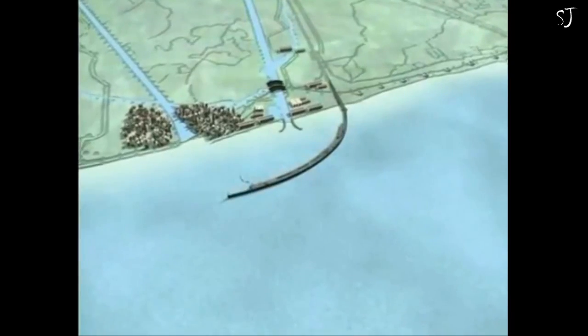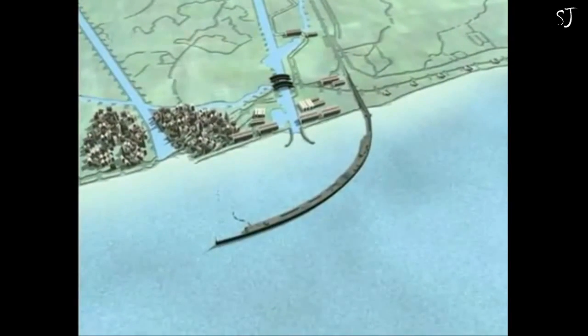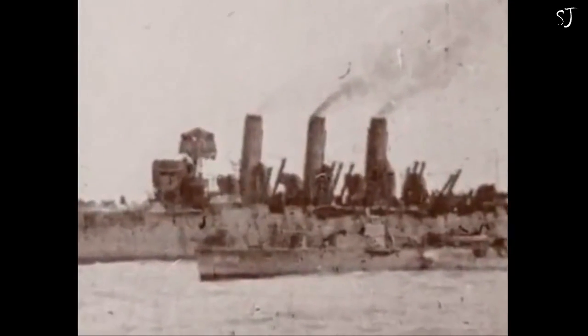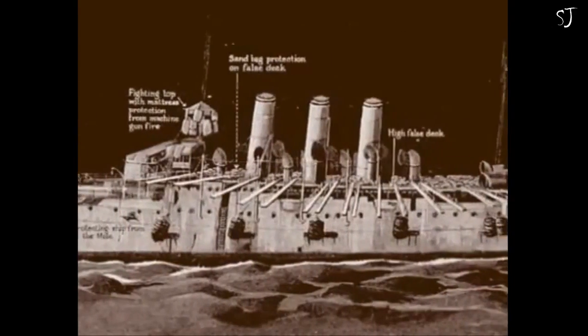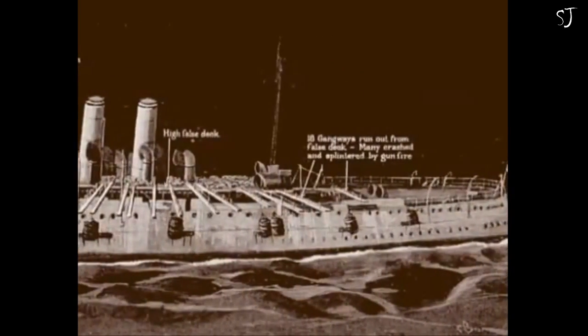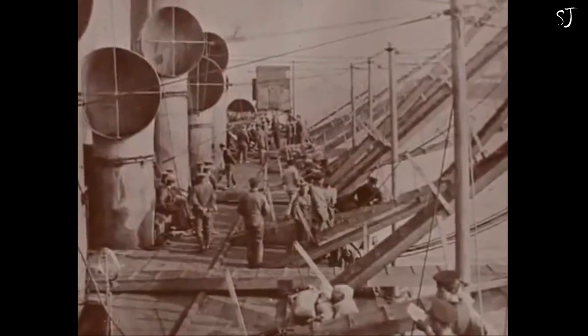Keyes decided that this could be achieved by berthing a shallow draft ship alongside it, carrying a landing party of elite troops, 700 men of the Royal Marines. He selected the cruiser HMS Vindictive for the task, and she was fitted with extra armour and guns. A new upper deck was built with 18 landing ramps, which would be lowered on top of the sea wall. The volunteer naval crew practiced raising and lowering these.